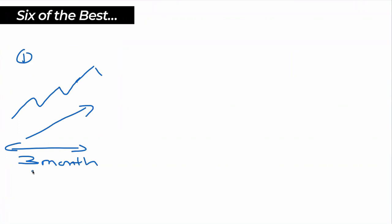On a 60-minute chart, you might be saying 3 weeks. On a 5-minute chart, you might be saying 3 days. You get the idea. It's fine. 3 months. Pick a time frame, pick a time horizon. In the last 3 months, the chart is going up. Great. Now I know what the trend is.